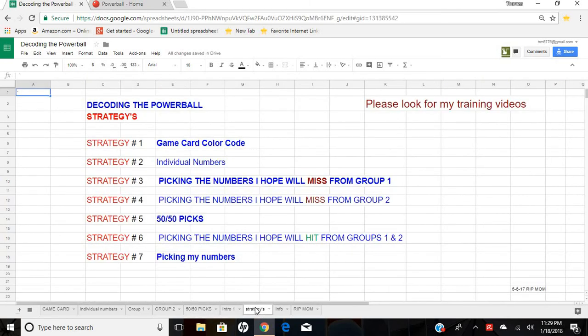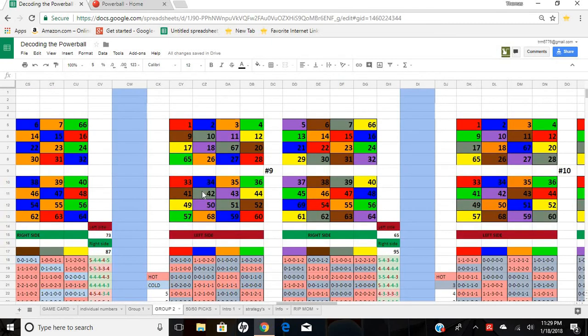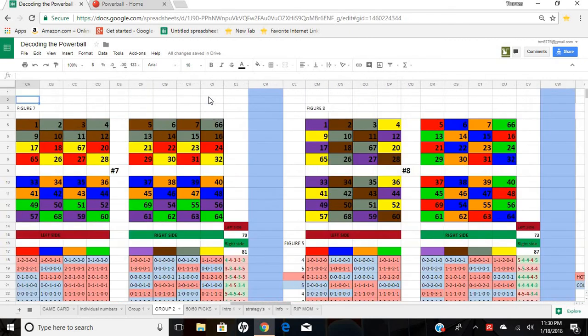Strategy number 6, picking the numbers I hope will hit from groups 1 and 2. But I'm just mostly going to stick to group 2. I'm going to send this back to the number 1 option card here. Again, I have 15 of these option cards, and they all look the same as far as red, blue, orange, green, purple, brown, gray, yellow. It's just that the numbers they represent are a little bit different on each option card.